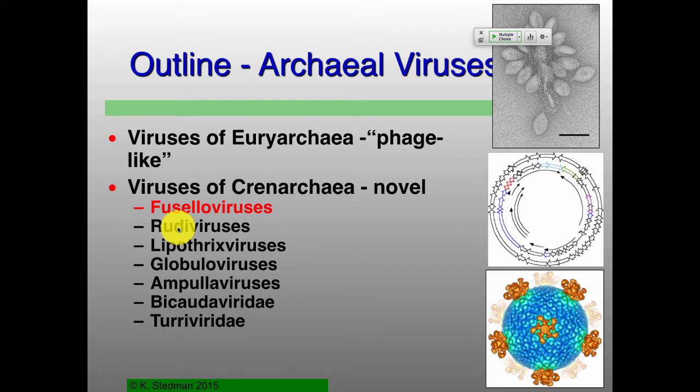These are filamentous or rod-shaped viruses, globuloviruses, which should be pretty clear. These are spherical viruses. The ampullaviridae, or the ampullaviruses. Ampulla is like a bottle shape, and these literally do have virions that look like bottles. Bicaudaviridae, cauda is tail, so these are two-tailed viruses. There's some really fascinating aspects about these viruses in terms of their change of virion morphology. And then the turriviridae, because of the turrets that you find at the five-fold axes of symmetry.